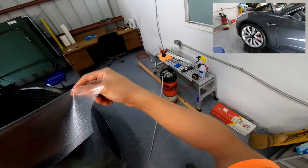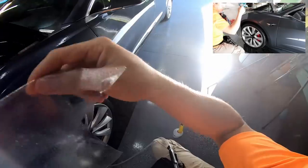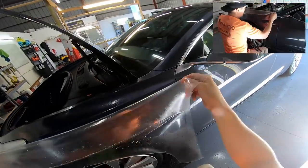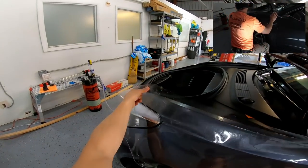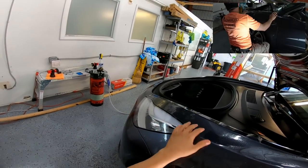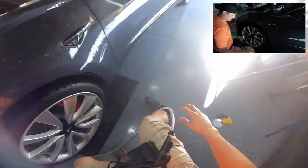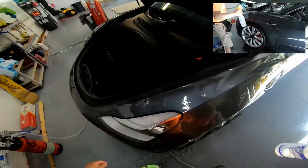So what I'm using is a slip solution, mainly baby shampoo and water. And then I have another solution here, which is isopropyl alcohol. I believe it's 90%, 90 proof. It's diluted with water, water's 80% and 20% of it is the alcohol.